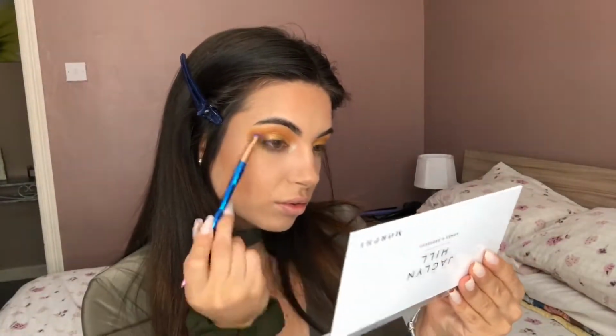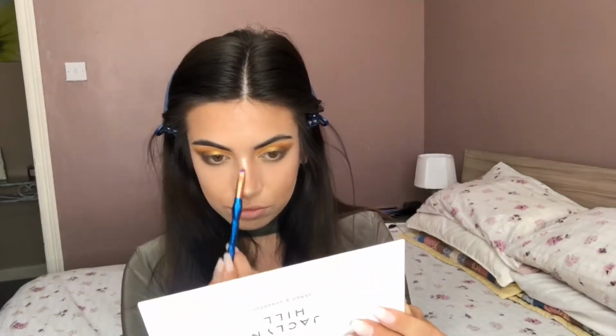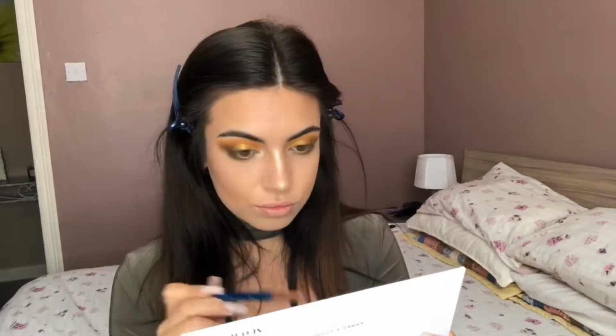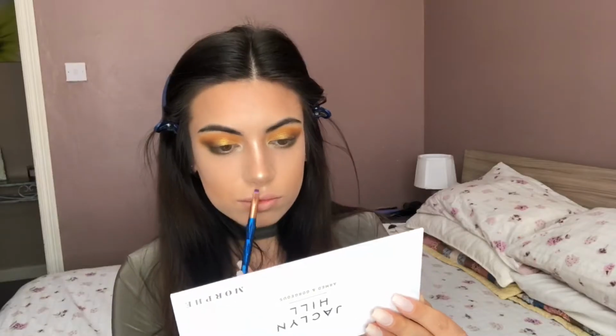So last but not least, you guys, I am using the shade VIP. You guys, this shade was insane. It was by far my favorite in this palette. I am literally using this shade as highlighter. How crazy is that? The pigment on this was just over the roof, and it made such a pretty highlighter sort of shade. I am obsessed, absolutely obsessed with this shade.